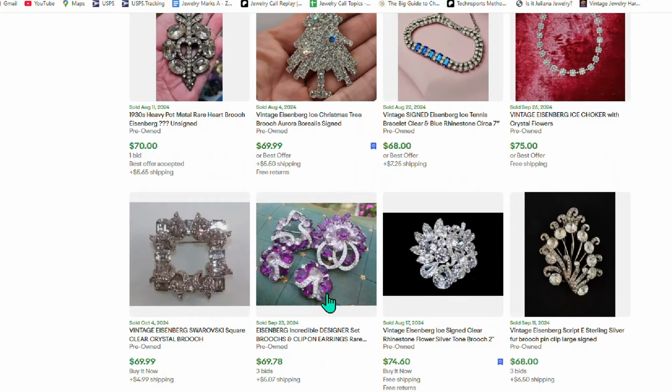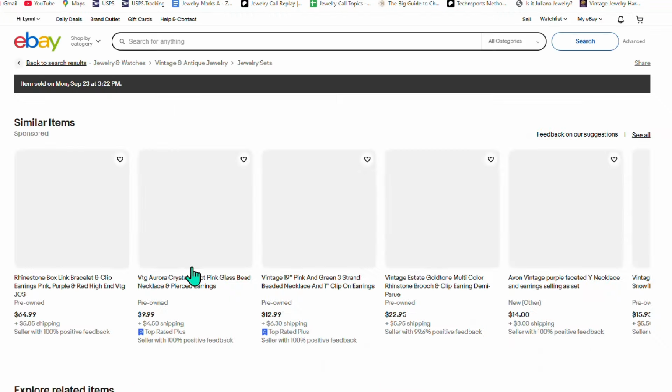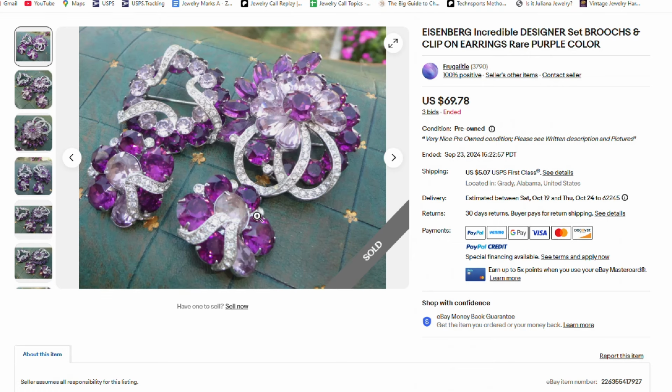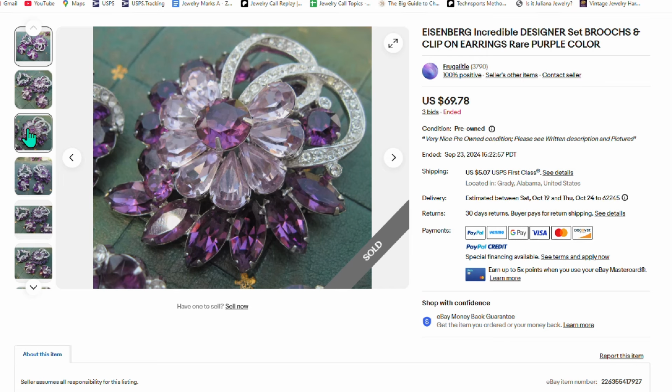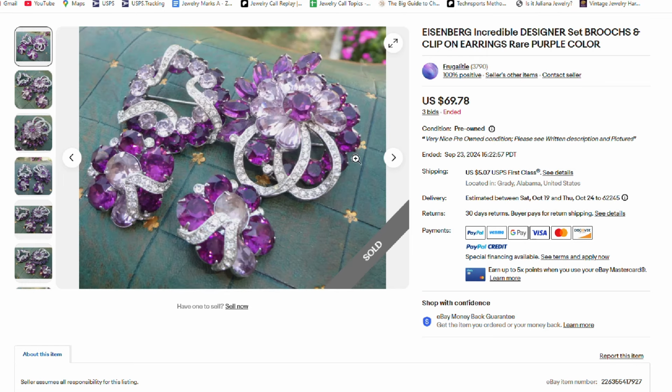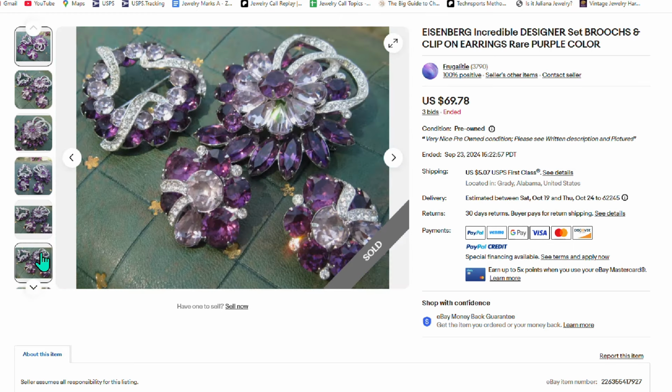Look at this beautiful purple designer set. $69. And it includes the brooch, the earrings. Let me see. There we go. 2 brooches and an earring set. That is gorgeous. Now, they put this on auction, and they got 3 bids, and they only got $69.78 for it. I would certainly have done this.